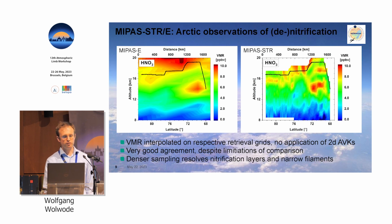The situation is getting even more dramatic when we look at nitric acid. So here on the left-hand side, again, the MIPAS Envisat data, on the right-hand side, MIPAS-STR. We can see a big filament here on the right-hand side. We can see further structures. We have a nice overall agreement again, but here in the MIPAS-STR data, we can see much more detail. So further filaments, fine structures, and here in the vortex, we can even resolve a denitrification layer, which naturally cannot be resolved by the coarser sampling of MIPAS Envisat and the coarser vertical resolution.